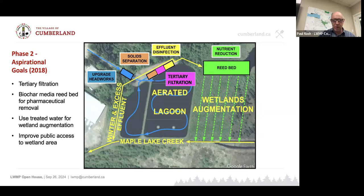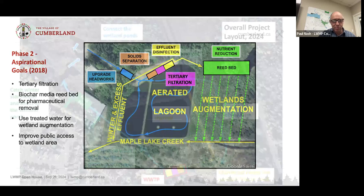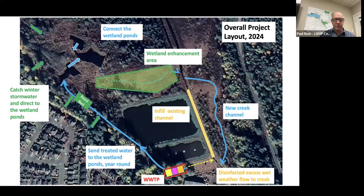And here we are 6 years later. What does the implementation look like? It's pretty close, but slightly different. So our treatment plant is down at the bottom here, those same boxes for separation, tertiary treatment, disinfection. The treated water will go into a channel out to the left here. The reed bed is roughly where we'd originally planned it to be. The water goes into these ponds. And in summertime, these ponds don't receive any flow, so they'll actually have a flow of high quality water through them, then through the wetland area.